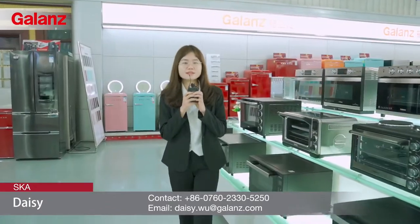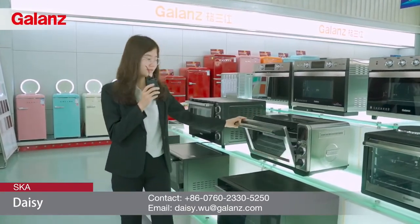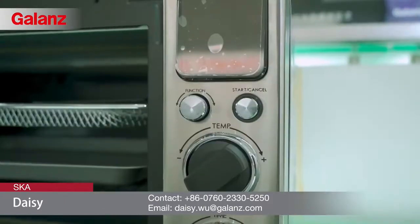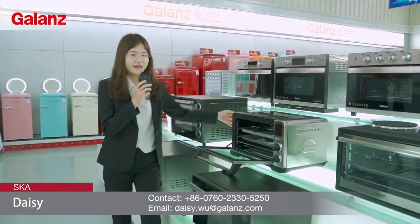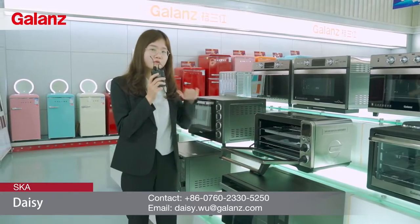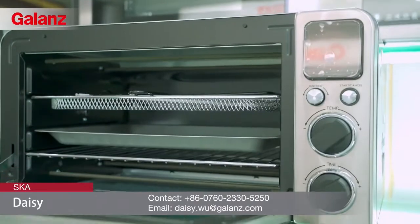The last one, I would like to introduce our S3 models. This S3 model is our most high-class oven, and it has applied full brushed stainless steel finishing with heat sinks on the top, right and left sides of it. Also, we have applied full non-stick coating on the cavity, so it can be easily cleaned after use.